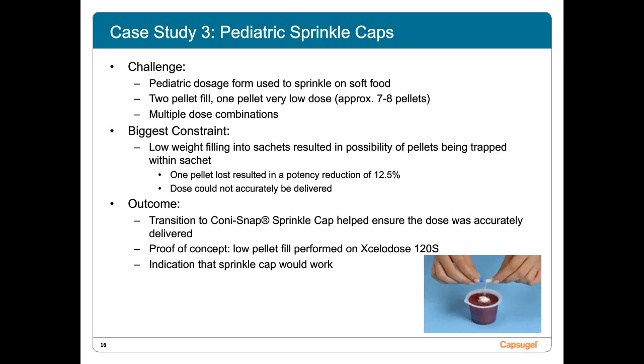Getting back to it, so case study 3, we had an interesting challenge here in Tampa. We have a client we're working with. They have a pediatric dosage form. We developed 2 different pellets, and we had a wide range of dose. It was about 7 dose ranges for this drug product, and 2 or 3 of the lower dose products had very small doses for one of the pellets. So, for example, there I'm showing it had 7 to 8 pellets for a dose.